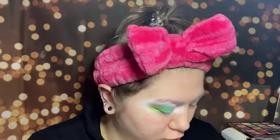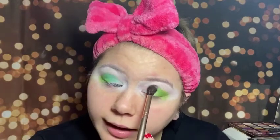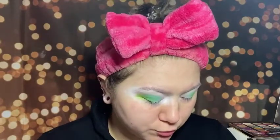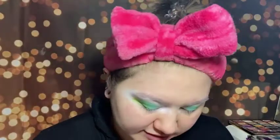I'm just feeling these greens for some reason. And I know some people like to do just one eye at a time. However, for me personally, I feel the look comes together better when I do both eyes at the same time. I'm just stamping it. And don't worry about blending. We'll go back and do that later. This is just to kind of lay down your color base and decide what you actually want to do.